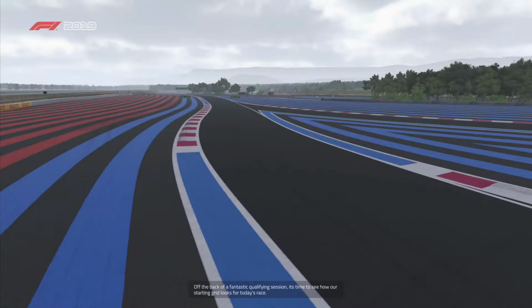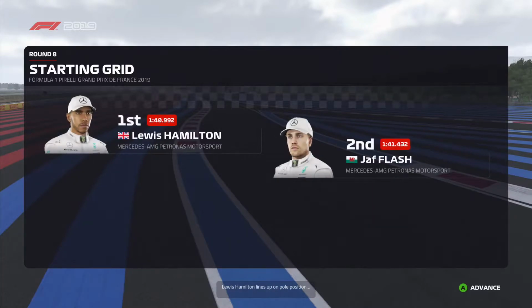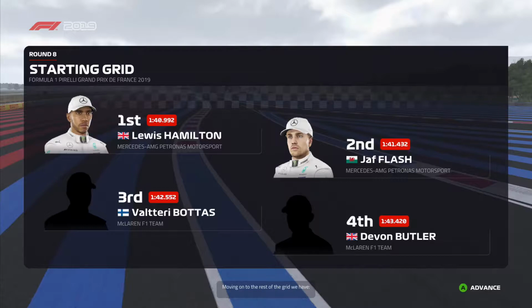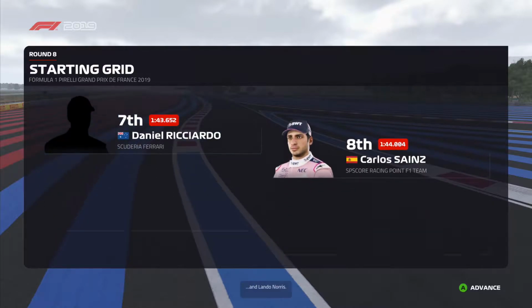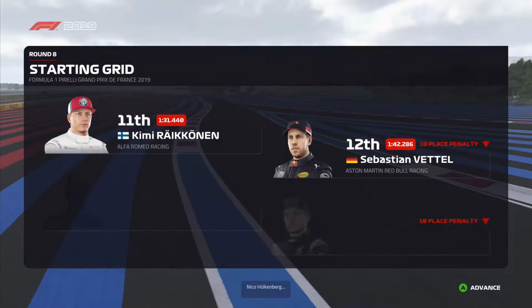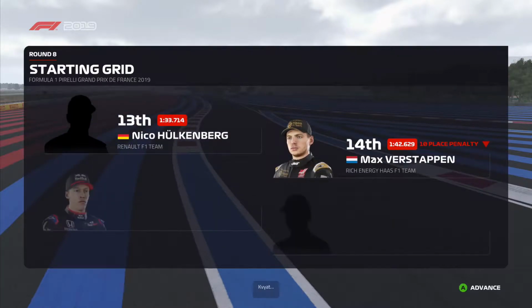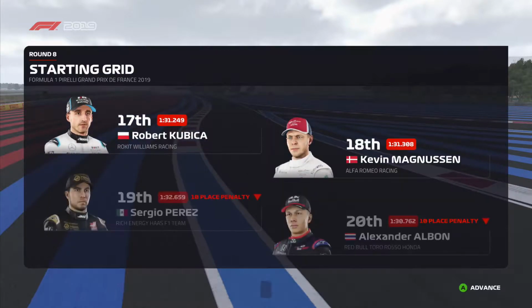A lot of grid penalties as well for Red Bull today. Red Bull were hot on our heels. You can see Hamilton did a 1:49.2 and I did a 1:41.4, so I was quite a fair bit off him today. Vettel did qualify in 3rd, but got a penalty. Not sure what happened to Webber, but he is way down in P9. A lot of the teams taking grid penalties.